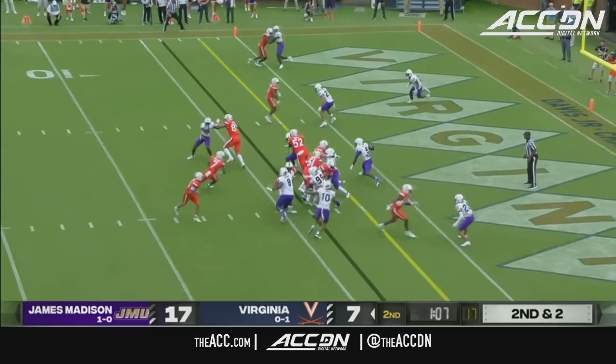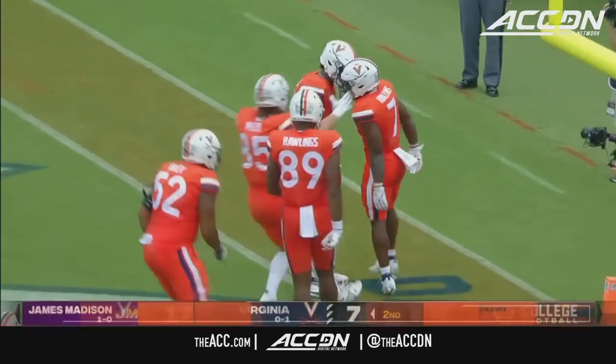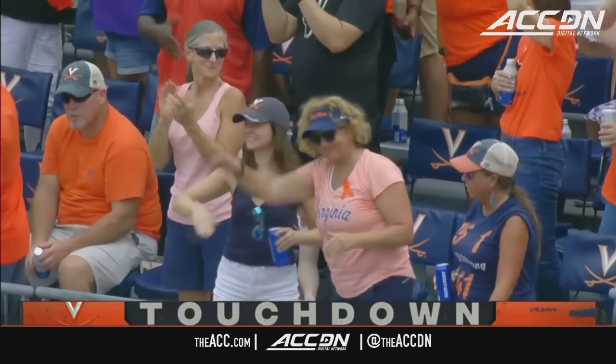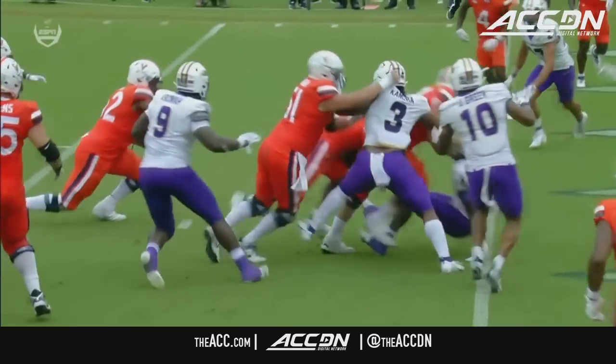Mike Hollins in at running back. He'll get the call. Hollins powers his way in for the Virginia touchdown. Mike Hollins coming on the sideline after scoring that touchdown. His little brother on the sideline to greet him.